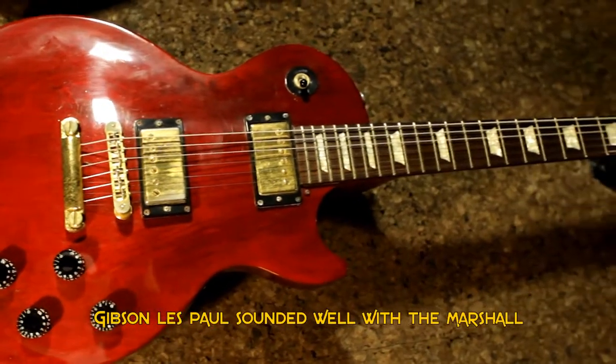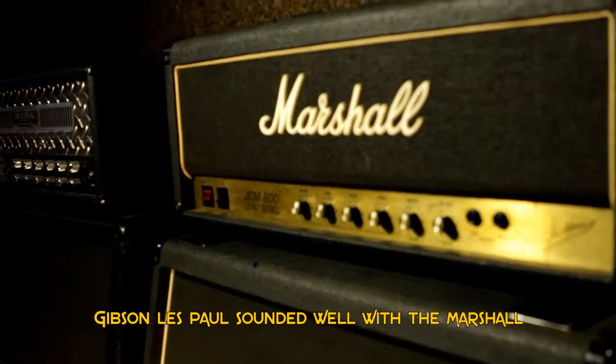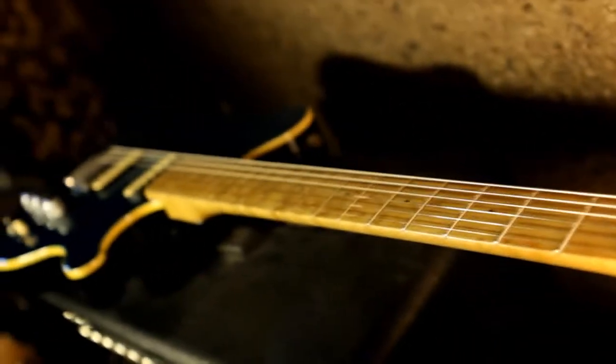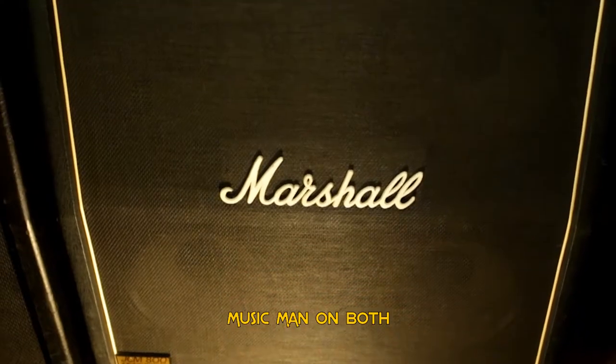What is the perfect guitar amp combination for the Mesa and for the Marshall? The Gibson sounded well in Marshall. I'm sure if it had a slimmer neck, it would have sounded better, which I would have played better on it. The Music Man on the Mesa, I like it also on the Marshall. Okay, but you prefer it more on the Mesa? When I needed gain, Mesa provided it quite well with that.